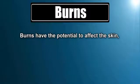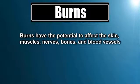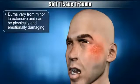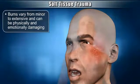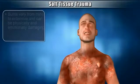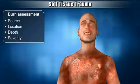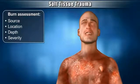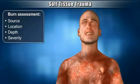Burns have the potential to affect the skin, muscles, nerves, bones, and blood vessels. They can also injure organs such as the eyes and respiratory system beyond repair. Burns vary from minor to extensive and can be physically and emotionally damaging. Patient assessment that evaluates the source, location, depth, and severity of the burn is vital in determining the course of treatment.